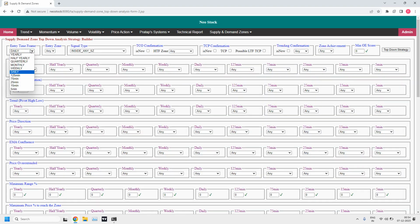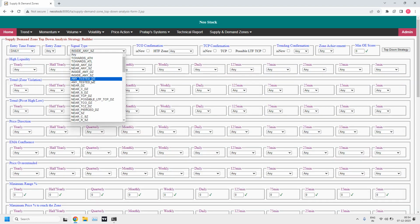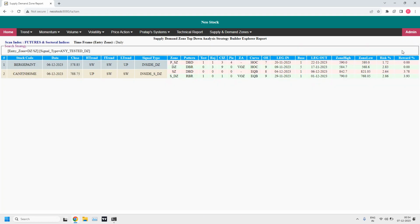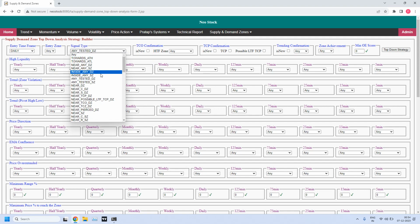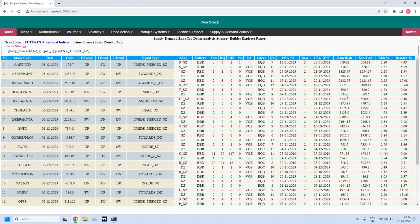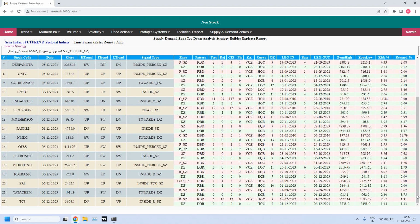So let's go back. Entry time frame is daily. Let us find the tested daily demand zones. So two stocks are filtered. That means two daily demand zones are tested. Let's go back. Entry time frame is daily. Let us find the tested daily supply zones. So total 22 supply zones are tested today.